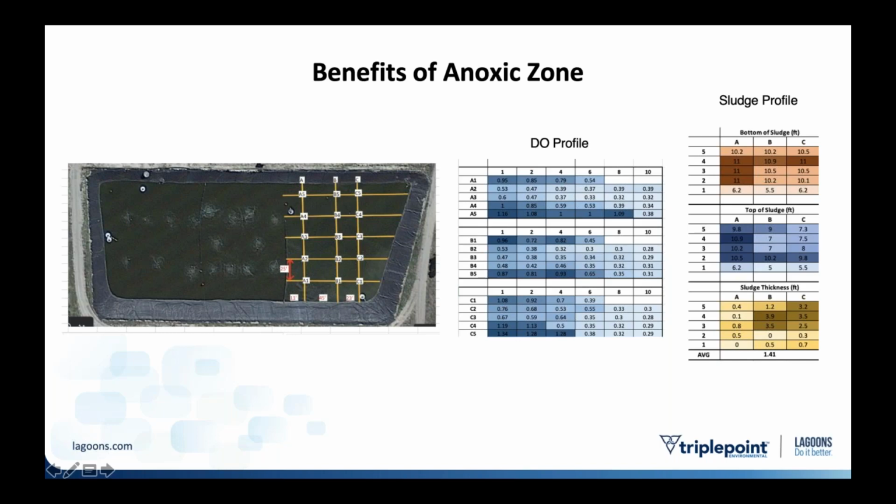So why an anoxic zone? Well, in order to denitrify, we need to have low DO. And again, that was going back to that project. Learned a very hard lesson on that project, which is you don't want to be in a position where you're trying to denitrify with high DO. You need under 0.5 milligrams per liter DO to really sufficiently denitrify.